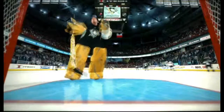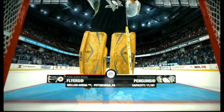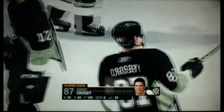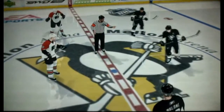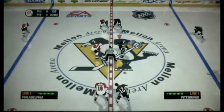Mellon Arena in Pittsburgh, Pennsylvania has a capacity crowd of 17,181 fans on hand to watch this game between the Flyers and the Penguins. Here's Sidney Crosby, 36 games, 36 goals, 84 assists. He's going to be going up against Briere on this face-off. Face-off going to be puck drop.